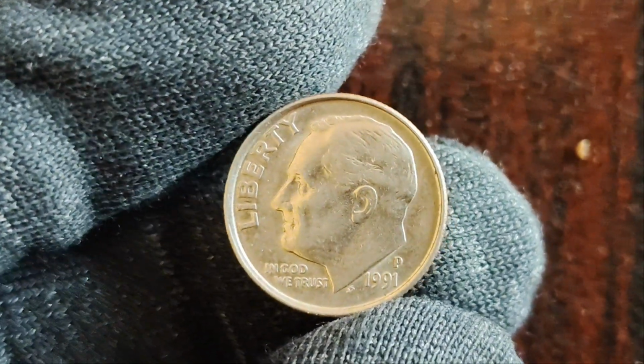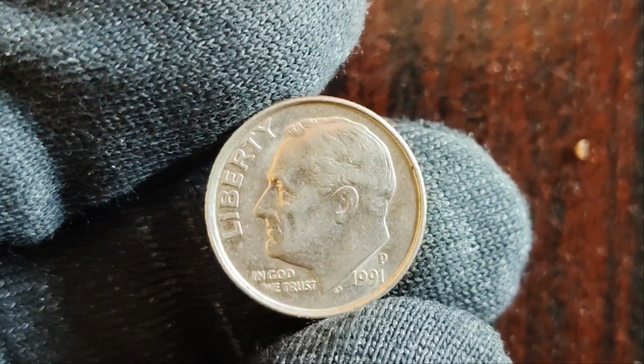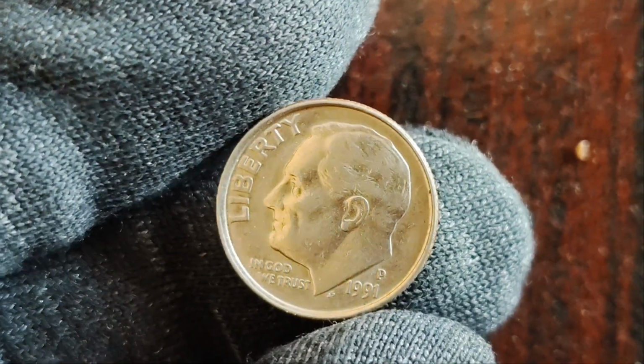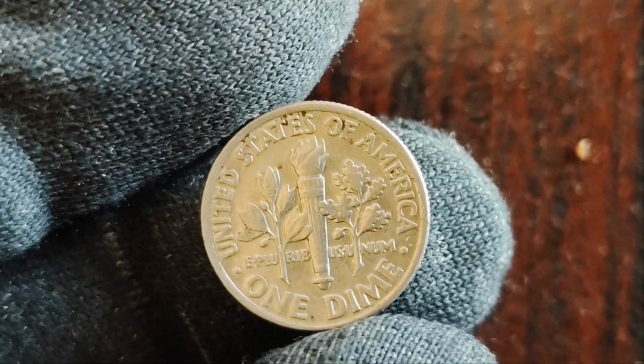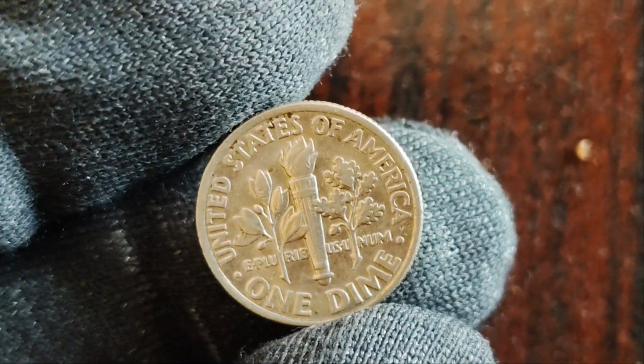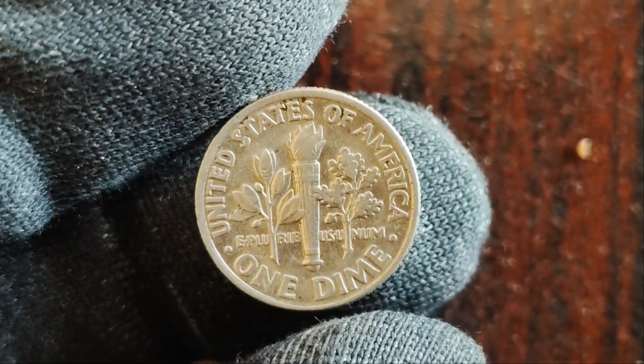Now, you might be wondering how you can identify a 1991 D1 dime coin with the missing P mint mark. Well, luckily for you, there are a few key indicators to look out for. First and foremost, check the date on the front of the coin. If it reads 1991, and there's no P mint mark above the date, you might just have a rare gem on your hands.